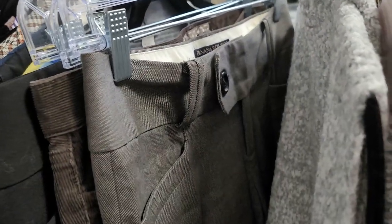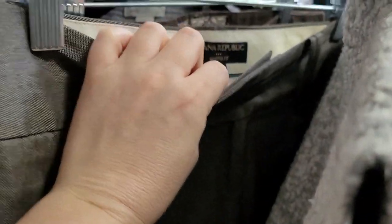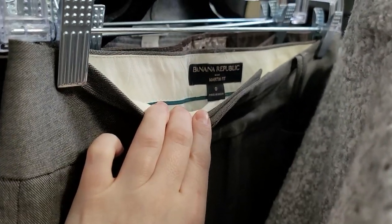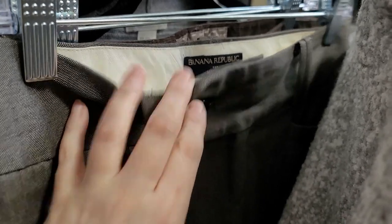Like always, guys, any comps that I find or what I'm gonna list them for is gonna be next to each item, so just definitely pay attention to that. This is a Banana Republic Factory Martin fit dress pant. It's a dark brown color dress pant. It looked like a trouser leg to me.